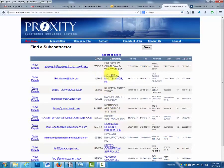Everyone on this list is service-disabled, veteran-owned, and they're selling bolts to the government. Again, contact information, email addresses so you can contact them and send them over a capability statement. All this goes into Excel.